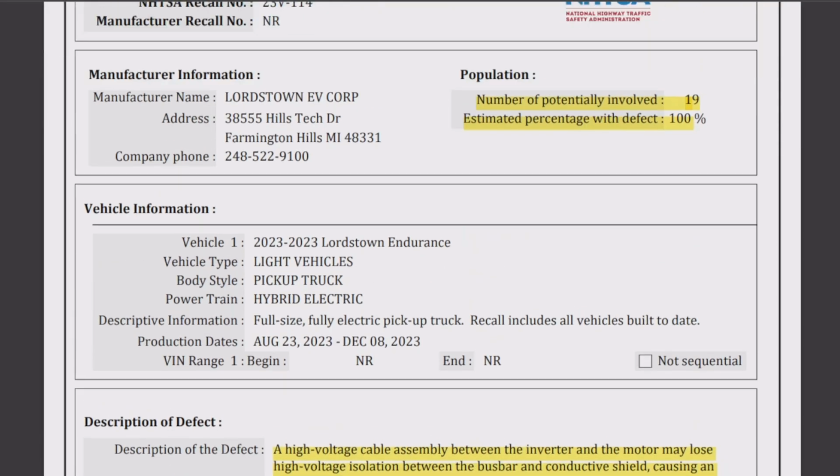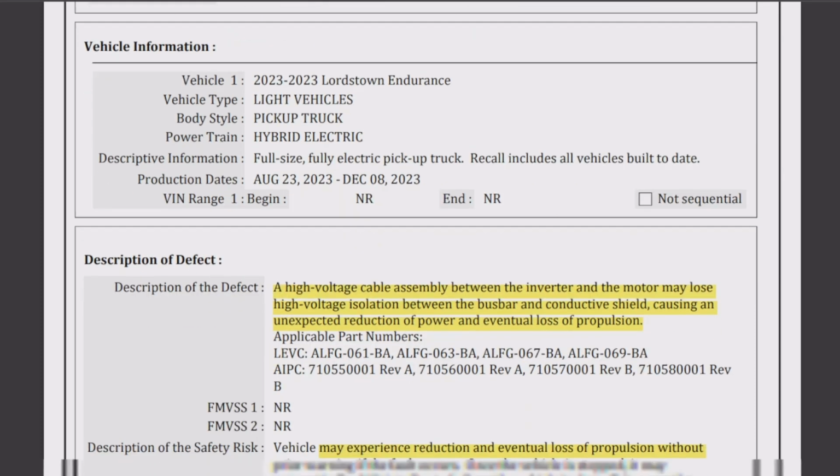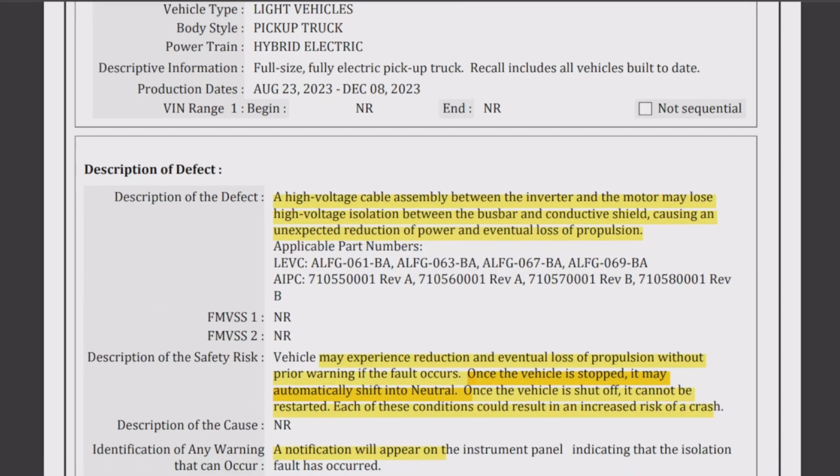And here's just some other information. This oddly seems wrong. Hybrid, electric, light vehicle. I don't know where this is. August 23. Anyway, we're not going to worry about the vehicle information. We're going to look at this.